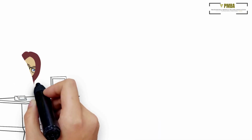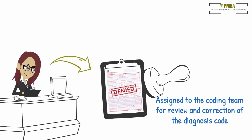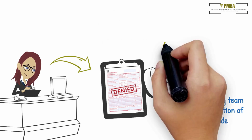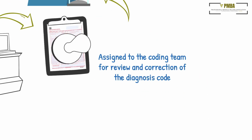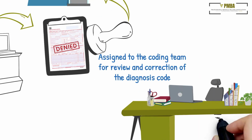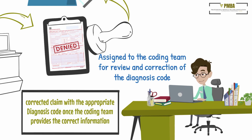Denials related to a lack of medical necessity are typically assigned to the coding team for review and correction of the diagnosis code. Even if the time limit for sending a corrected claim is crossed, it is recommended to send the corrected claim with the appropriate diagnosis code once the coding team provides the correct information.